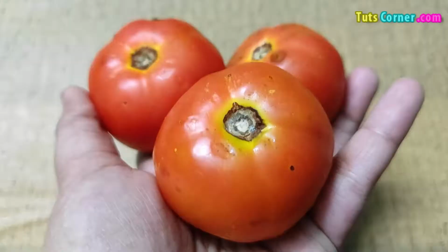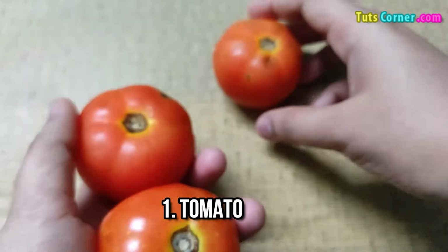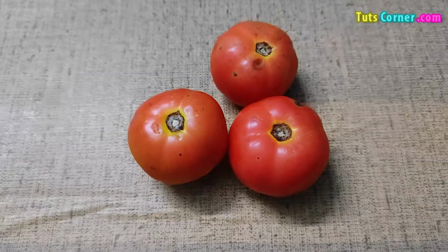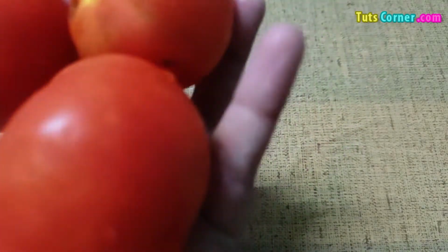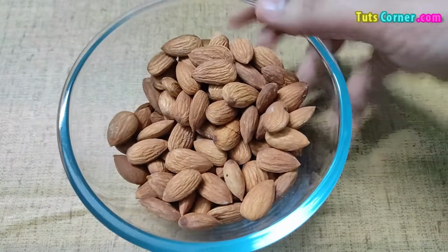The foods: 1. Tomato. Tomato is considered to be one of the best low carb foods for diabetic patients. This vegetable is extremely beneficial for your health as it contains vitamin A, vitamin C, fiber, and potassium. The antioxidants present in tomato help in protecting your body from being affected by various diseases.